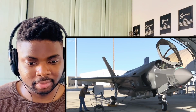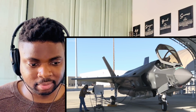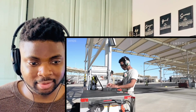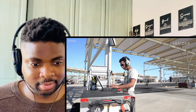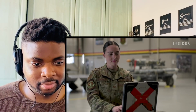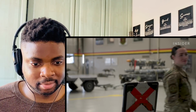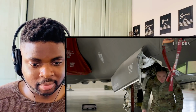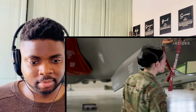The F-35 is a flying computer with 8 million lines of code for the airplane itself and another 16 million lines of diagnostic tools that help figure out what's going wrong at any given time. Absolutely, the biggest advantage for the F-35 is the fact that it's self-diagnosing, right? And if it doesn't tell us exactly what's wrong, it gives us a general direction to go in, which saves a lot of time on the back end when it comes to maintenance. It takes a lot of the guesswork out of it.